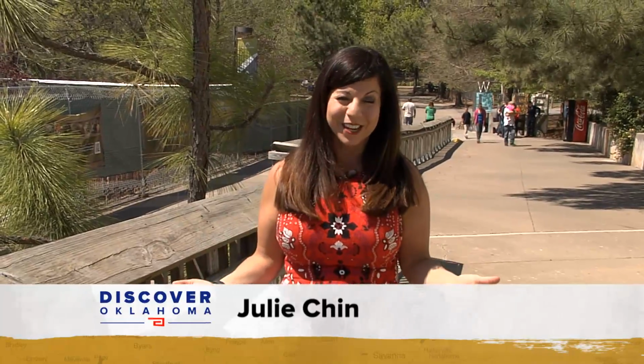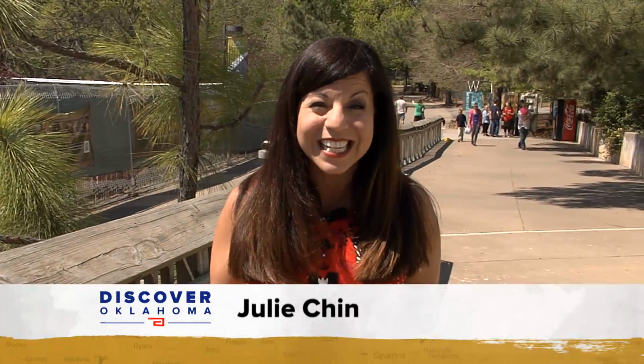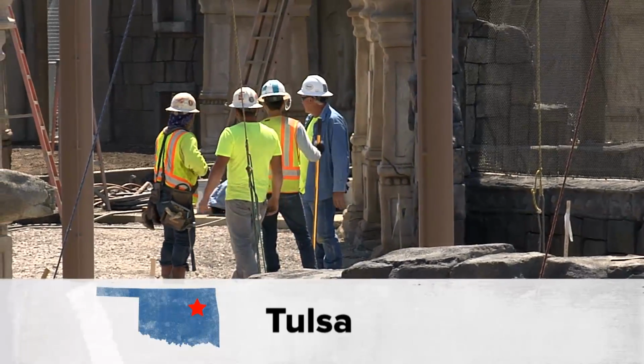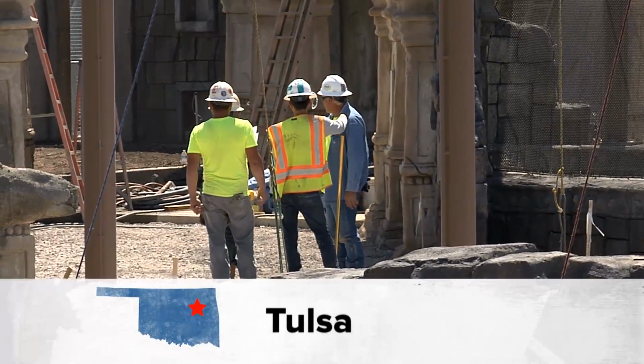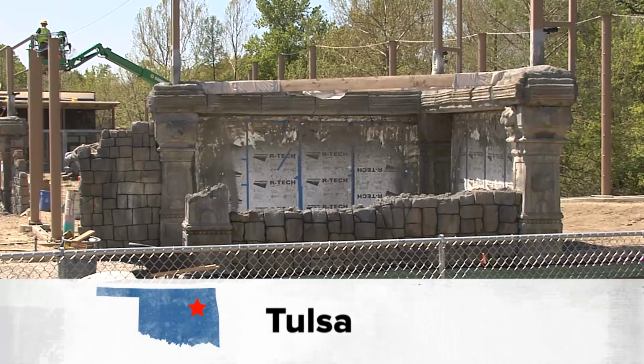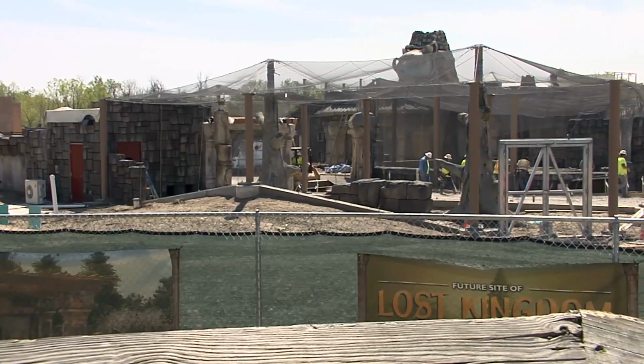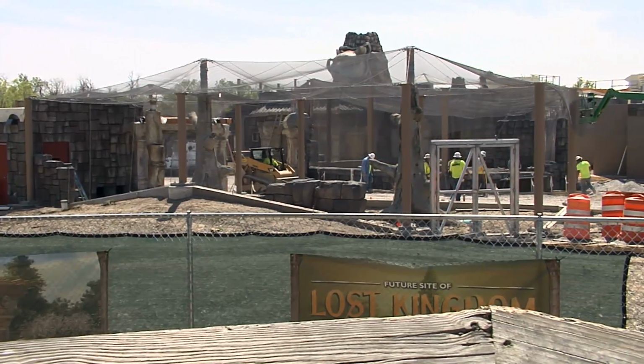And there will soon be a new exhibit to discover at the Tulsa Zoo, the Lost Kingdom. It will be the new home for the tigers, snow leopards, Komodo dragons, and some new species to the zoo. That opens in June. As you come into the Lost Kingdom exhibit, you're going to feel like you have discovered a whole new land, with the animals wandering amongst the ruins and sort of discovering them for the very first time. The 5-acre exhibit will also feature 2 new dining options.